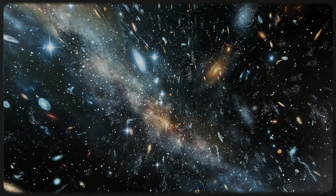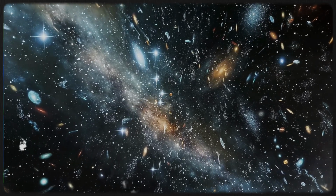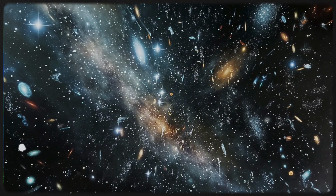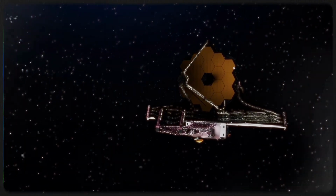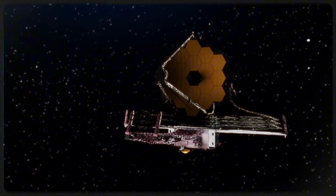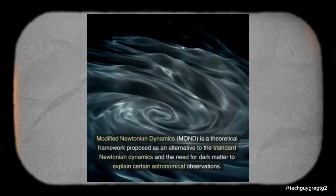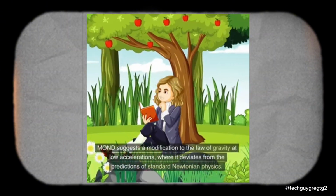The James Webb Space Telescope has just delivered some truly astonishing images of ancient galaxies, ones that are much larger and brighter than we ever thought possible. These unexpected findings are upending our traditional understanding of dark matter and have sparked fresh interest in an alternative theory known as modified Newtonian dynamics. This theory offers a completely new take on how gravity works to shape galaxies.